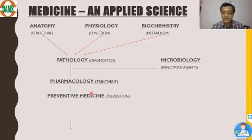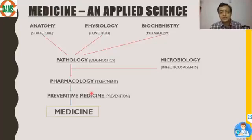What we are learning is actually medicine. Medicine is a completely applied science. There is nothing de novo in medicine. It is just an integration of the basic sciences with the paraclinical sciences, finally reaching our clinical science, that is medicine, right? So we have to go step by step. Don't worry, we are here to teach you from the start. I don't want to teach you anything that is direct. So what should we do?